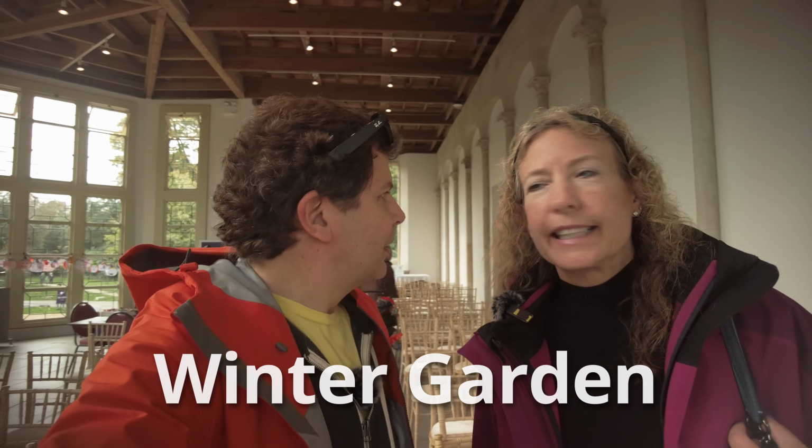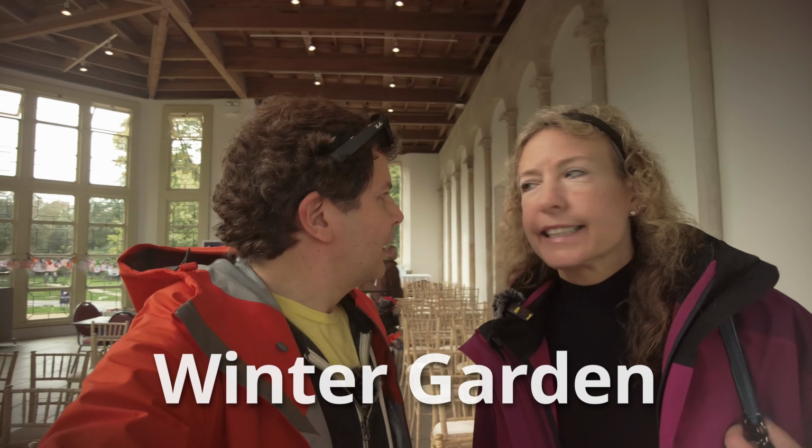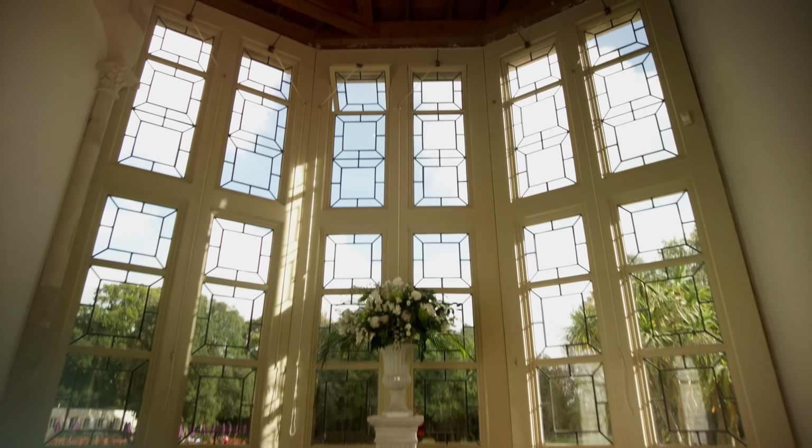So, this is the winter garden. This is where they have the weddings. I could see that. That's pretty cool. The winter garden is one of four rooms in the castle that's licensed for weddings. Now let's go check out the library.